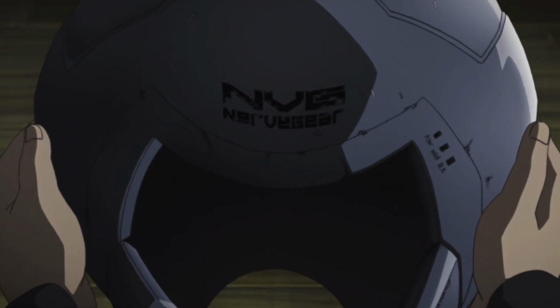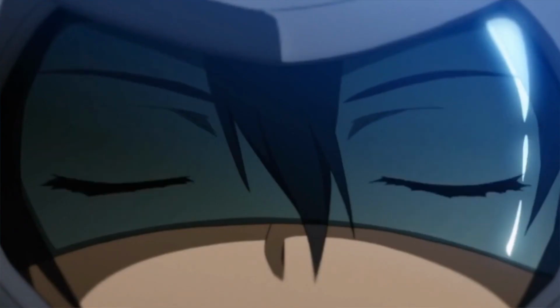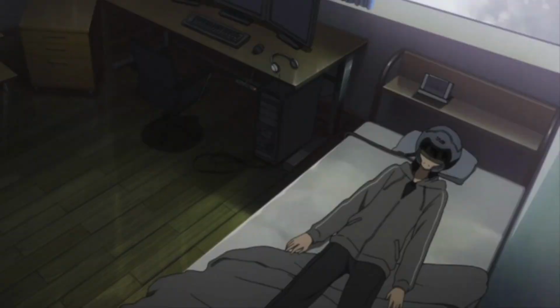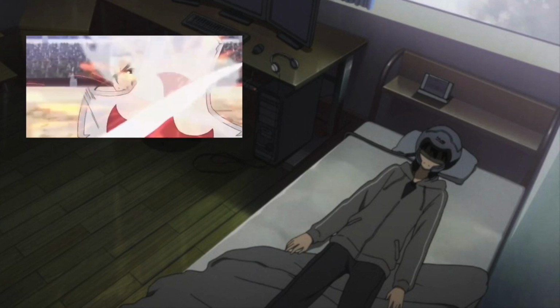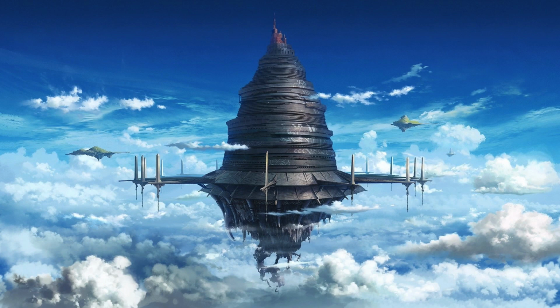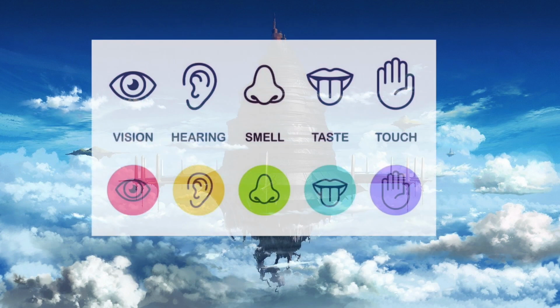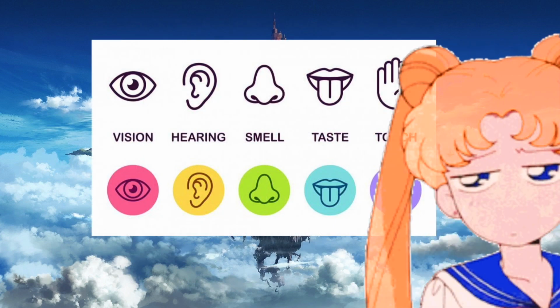Now, as we can see in Sword Art Online, Kirito puts on his headset called the Nervegear and closes his eyes to full dive into Sword Art Online. At this moment, the headset blocks the signals that are going towards his body. What this means is that while he moves his arms and legs in virtual reality, in real life they don't move. And besides just blocking the signals towards his body, at the same time, the headset also sends signals to the brain to stimulate his senses, like vision, hearing, smell, taste, and touch. And yes, we got all of them.